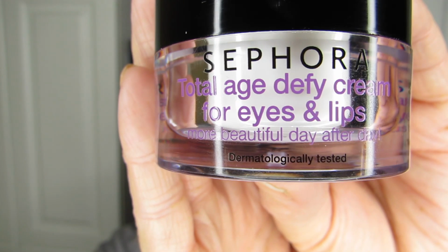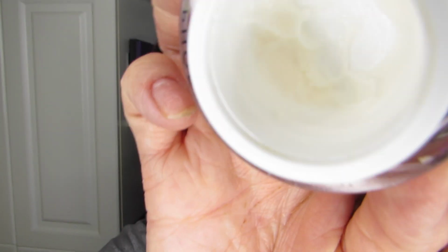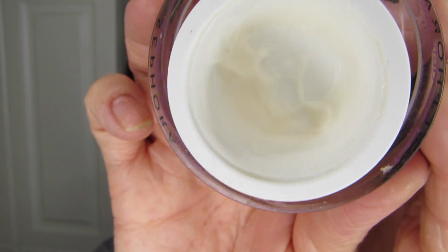Another cream that I have almost finished, but I am filming this on October 28th, so by the time the end of the month comes, this thing will be done. It is the Sephora Total Age Defy Cream for eyes and lips. And I'll show you. I don't have very much, but because I use it not only for around the eye, but I also use it for my lips, it does go relatively quickly. And that's all I have left. So if it goes into November, it might be 1 or 2 days, but this thing is almost done, and I use it every single night.